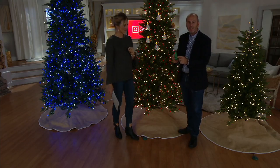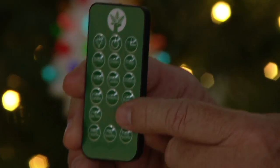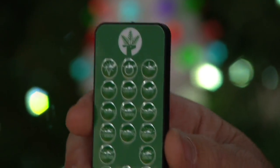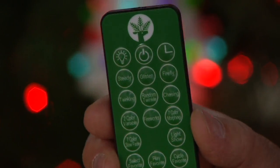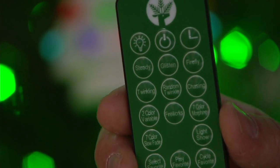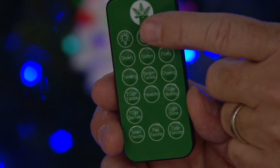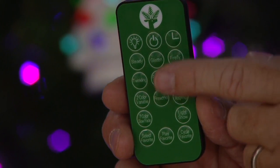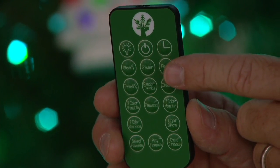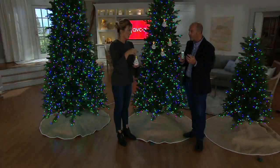Exactly. You can even hit, there's a button called Light Show, and what it does is it will take your lights through a whole myriad of different things, just showing you the different options. You can just sit back and watch, but there's so many things here. You also have a brightness, so you can change the brightness level 3 different times. You have bright, you have medium bright, and then you have low. You also have a timer, and you also have power, but everything is done with just the touch of a button, and the remote comes with each of the trees, and it just makes it so easy for you to set up and change those light choices.